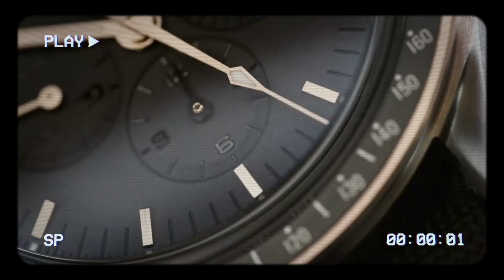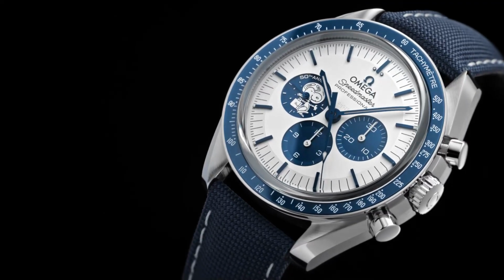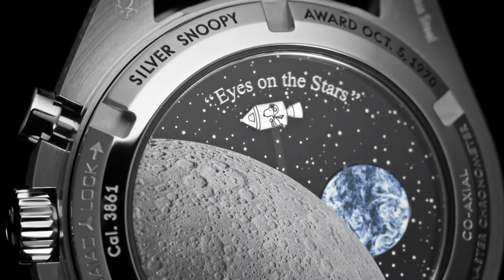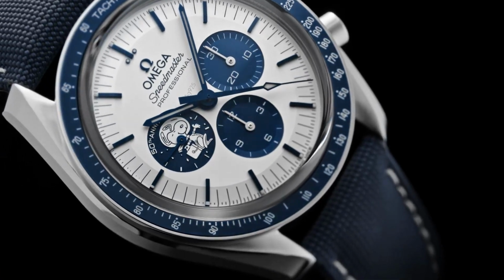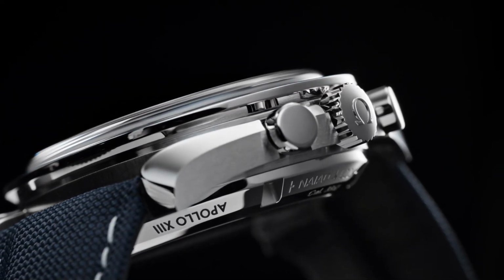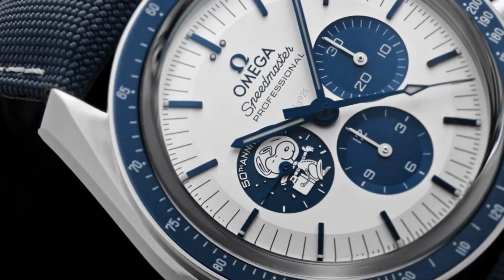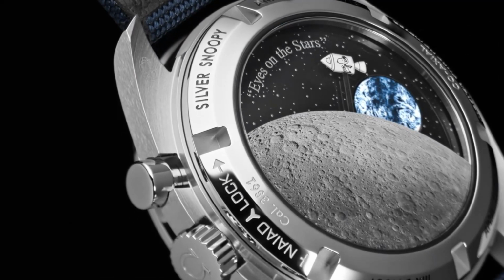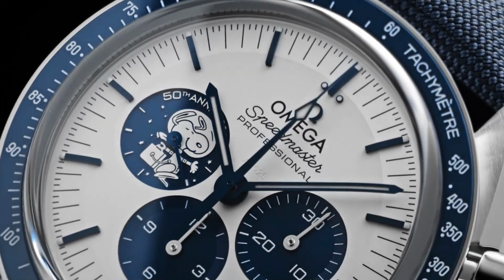In today's video, we're going to cover the Omega Speedmaster Snoopy, a cartoon character gracing a timepiece that has collectors all over the world frothing over it, with Snoopy cheerfully appearing on the sub-dial at 9 o'clock, along with the words 50th anniversary. This watch specifically commemorates the 50th anniversary of Omega receiving the Silver Snoopy Award from NASA.